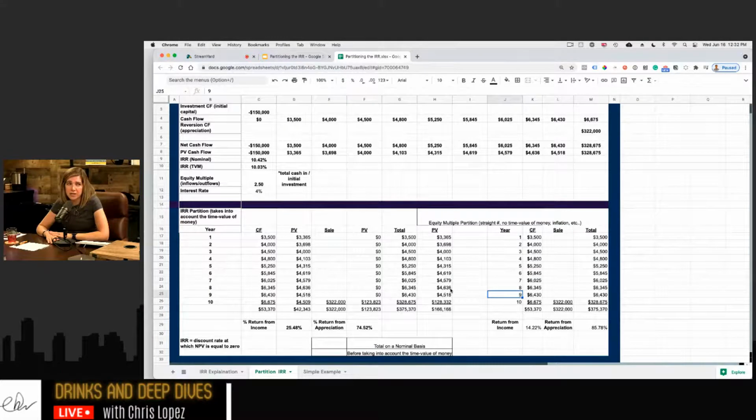And so the takeaway is that if you are interested in understanding where your returns are coming from and understanding how the time value of money works and factoring in all the different components of your investment, the IRR partition is a great way to do that. The second takeaway is that some people just want to know what the IRR is. I mean, I personally do. I think it's a fascinating metric. We see it a lot. It's coming up more frequently. And I really want to know what it's all about.